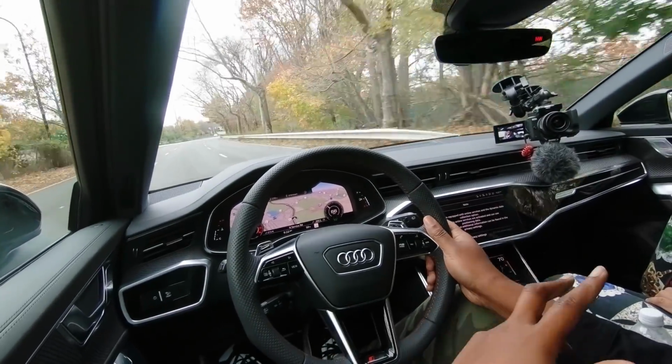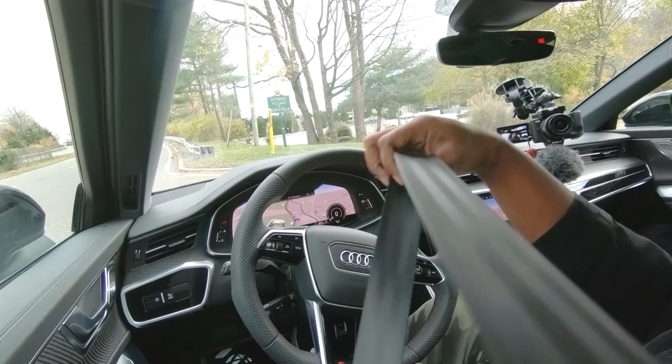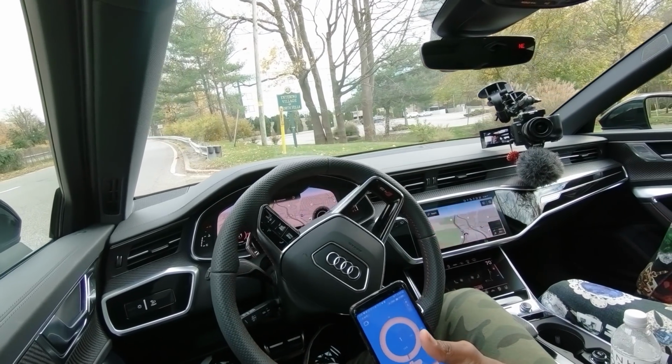Yo, this is super dope, man. All right, guys, look what we got. We got the Draggy app. Like I said, I know this is what y'all been waiting on, ain't it? We're going to engage RS mode to make sure we are in the most aggressive settings possible.